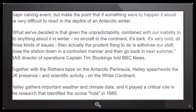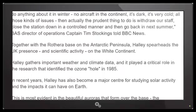The organization says it does not believe the ice shelf is about to experience a major calving event, but makes the point that if something were to happen, it would be very difficult to react in the depths of an Antarctic winter. Given the unpredictability, combined with our inability to do anything about it in winter, no aircraft on the continent, it's dark, it's very cold, all kinds of issues, the prudent thing to do is withdraw our staff, close the station down in a controlled manner, and then go back in next summer.